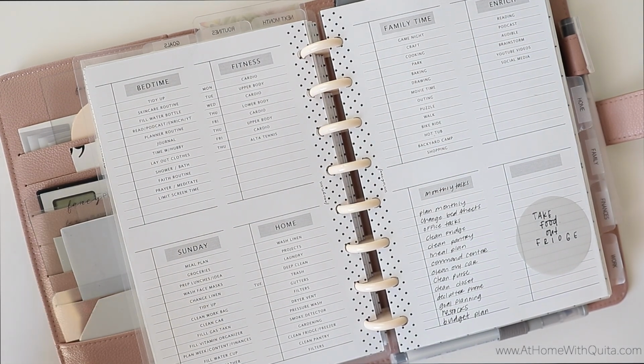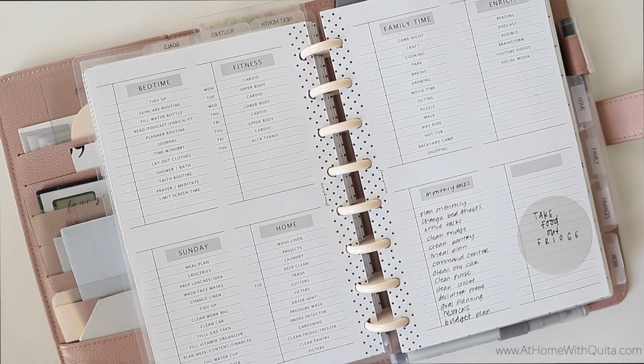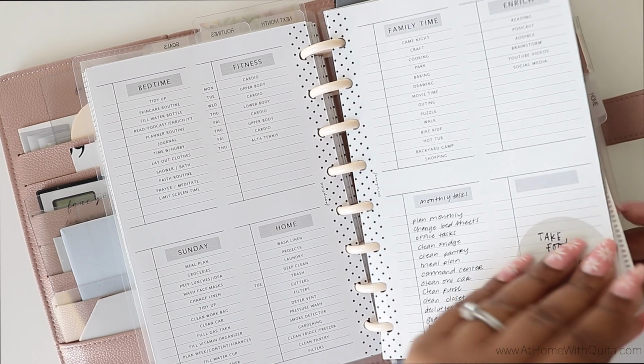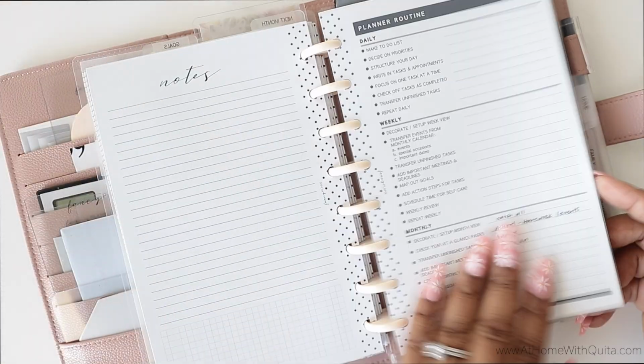So implementing routines is definitely going to change your life. You could see how doing all of these things, you could be super productive. And don't beat yourself up if you're not able to do all of the things you want. Just do your best, okay? So I wanted to definitely give you a glimpse into my routines and some things that I do on a daily basis that work for me.